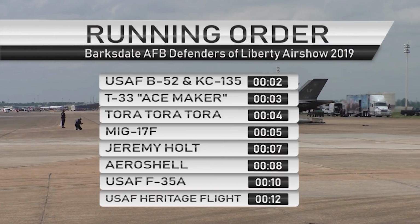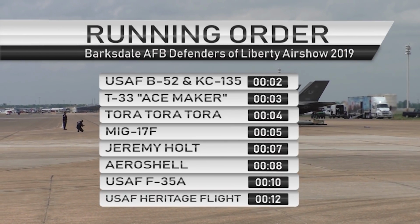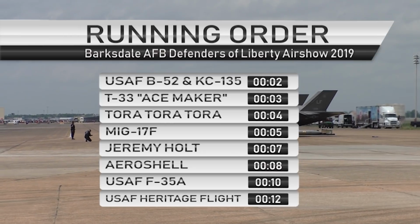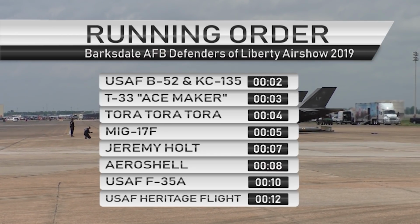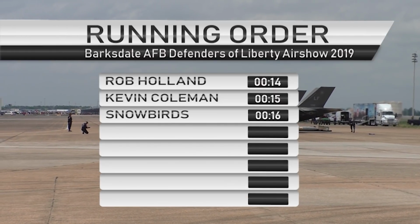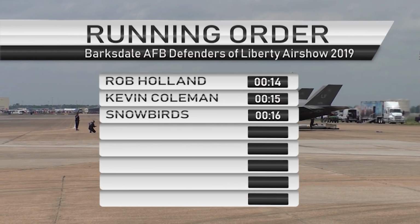The B-52, as we mentioned, opens proceedings. We've got two classic jets early in the programme, the Aeroshell aerobatic team, then the F-35 marking the halfway point, and closing the show, the 9 CT-114s of the Canadian Forces Snowbirds in a quarter of an hour.